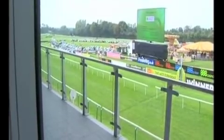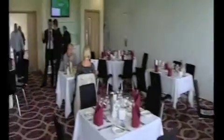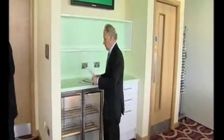They like the space. They like the quality finish. We spent a lot of money on the furniture, the chairs, and we'll go up to the next floor boxes in a minute. All the furniture is quality. So we haven't scrimped. We haven't saved. We've put something of real good quality together. Now let's go and have a look at the plusher surroundings upstairs. Okay, let's go.